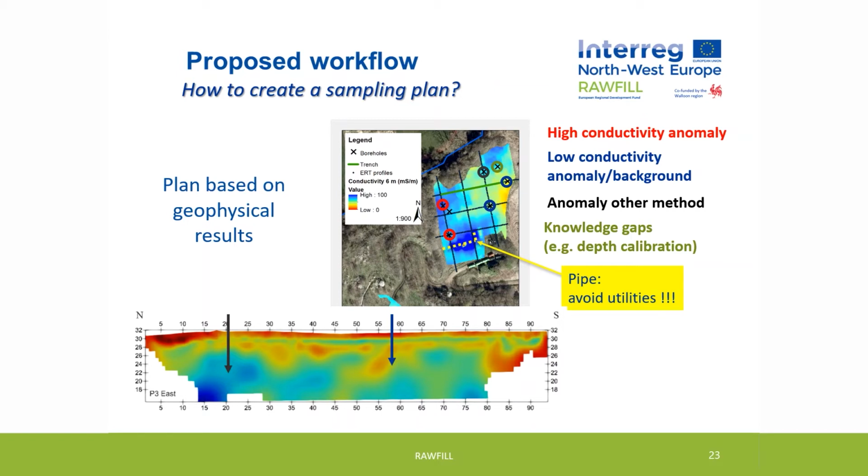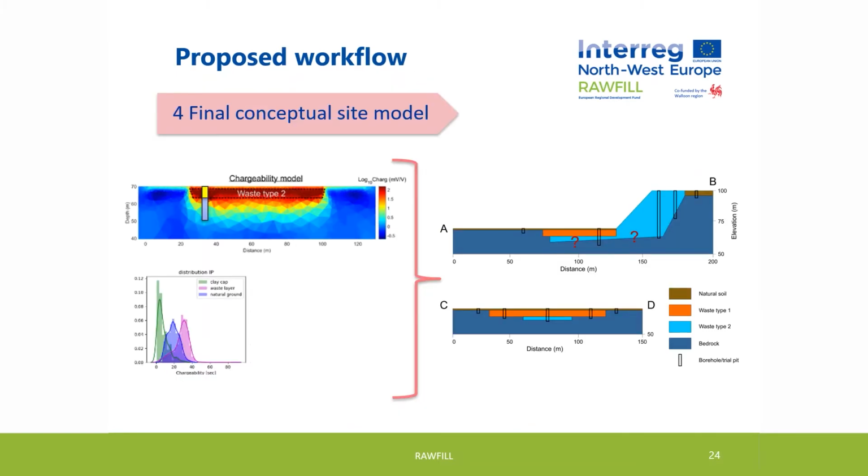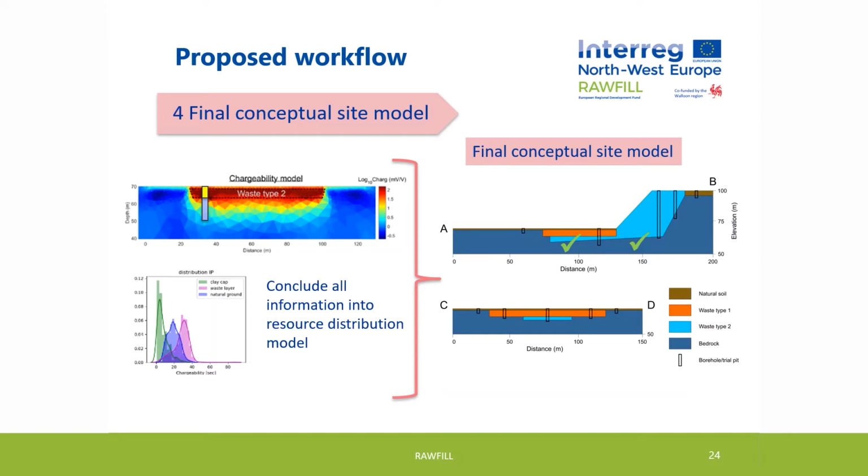in the drilling process. After the targeted sampling, the ground truth data is compared and cross-correlated with the geophysical results in order to classify the geophysical images into a certain amount of waste types. This process feeds into the final conceptual model of the site, which can now be called a resource distribution model, RDM. The RDM provides information in the form of waste types, distribution, and quantity, which are crucial for the assessment of feasibility for a landfill mining project by Orion, the decision support tool.